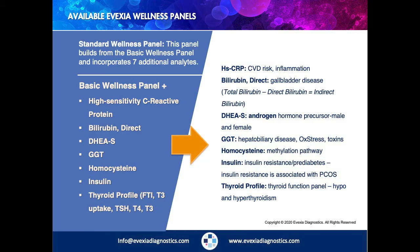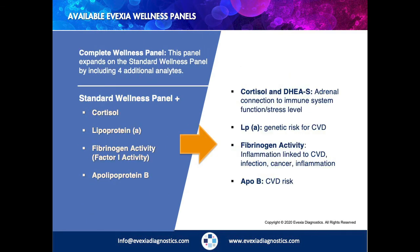And finally, this panel offers a comprehensive look at thyroid function by measuring TSH, the free thyroxine index, total T4, and total T3. Next is the Evexia Diagnostics Complete Wellness Panel. This panel adds 4 additional analytes to the standard wellness panel. And these analytes include cortisol, lipoprotein A, fibrinogen activity, and apolipoprotein B.